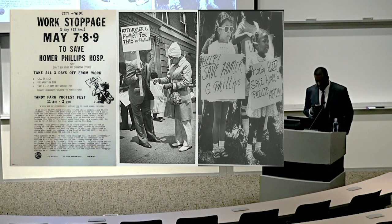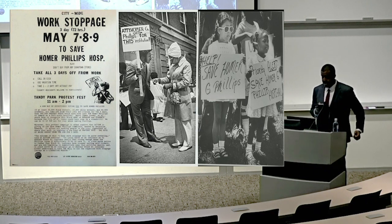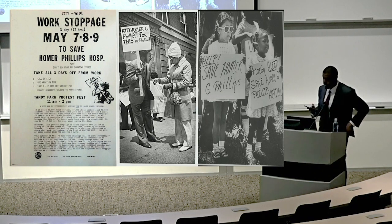And this movement began to coalesce and grow to save Homer G. Phillips Hospital, and later to save all public hospitals, as of course the city of St. Louis was moving to get out of the hospital business. And there were economic protests like work stoppages and strikes and boycotts, picketing also, and other forms of direct action.